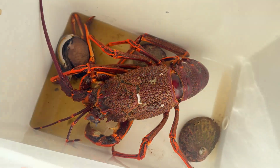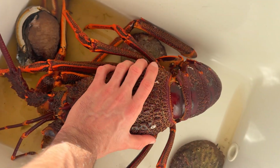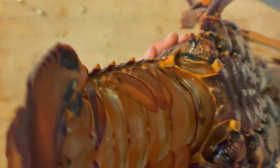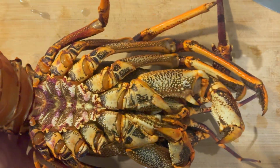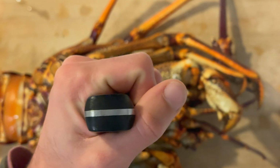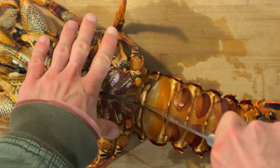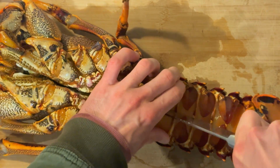Back at home the next day, I decided to prepare the crayfish on the barbecue. The crayfish was still alive, and to humanely put it out of its misery, I put it in the freezer for about 30 minutes so that it would start to fall asleep, and then put a knife through its head, and then continue with butterflying the crayfish so that I could put it on the barbecue.